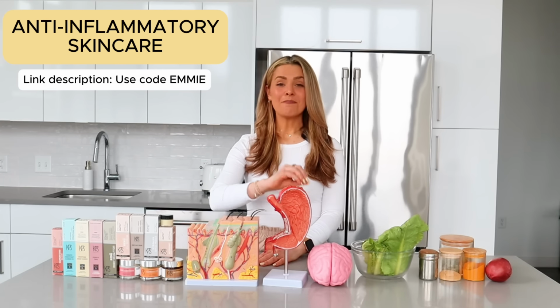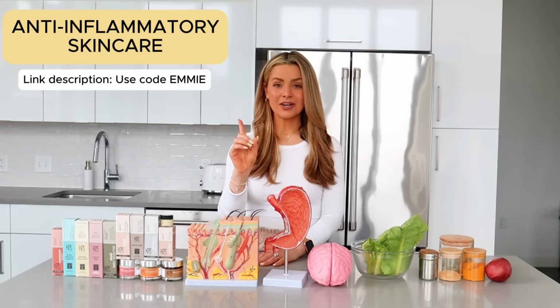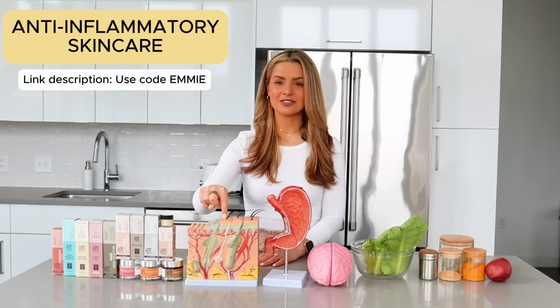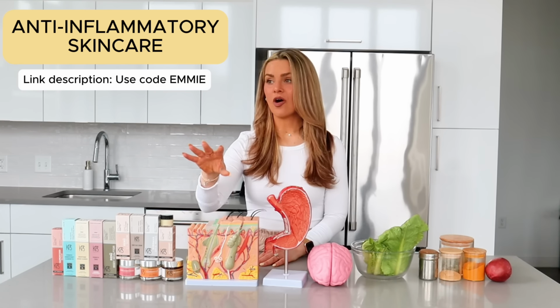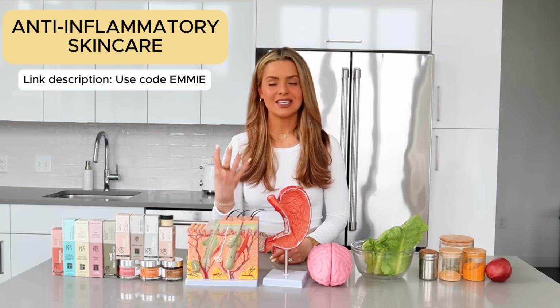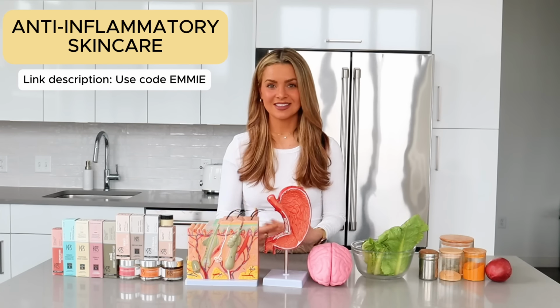And one of the biggest markers of inflammation occurs in the body's largest organ. Do you know what the body's largest organ is? It's this right here. It's your skin. And we see inflammation of the skin all the time. We see eczema, we see breakouts, redness, irritation. This is all inflammation of your body's largest organ, the skin.